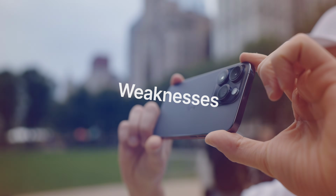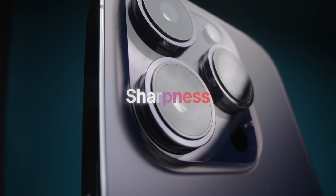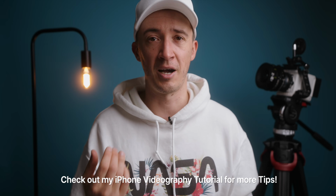Now, what are the downsides? Obviously, I have a big problem with that. The image is overly sharp. So you have to do a lot in post in order to take out the sharpness a little bit.